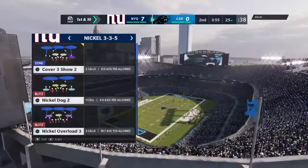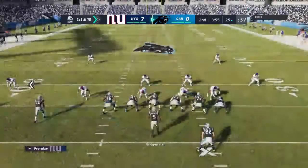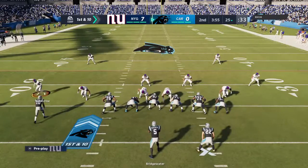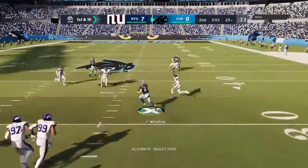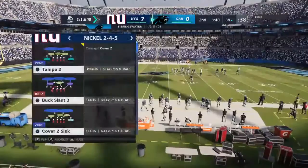1st and 10 at their own 25-yard line. This Carolina offense at the line, ready to go. And on the first drive, 3 and out. And I know that these are professional athletes, but I would imagine sometimes you get the nerves at the beginning of a game still, don't you? Those don't ever go away.